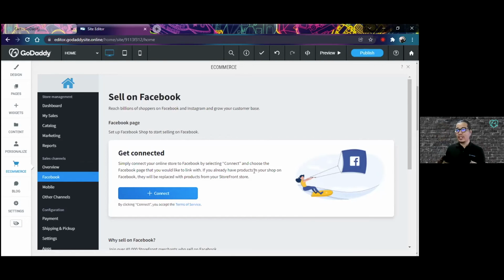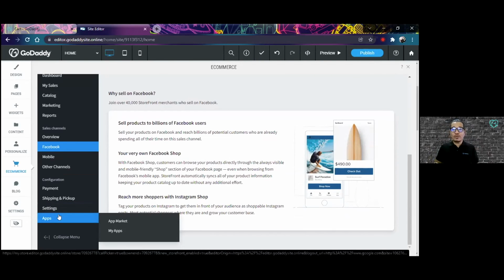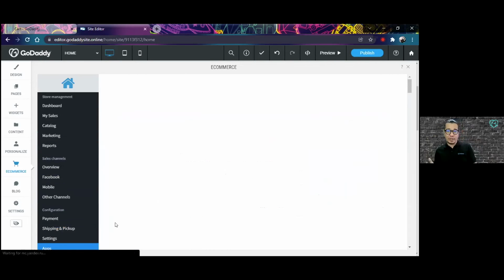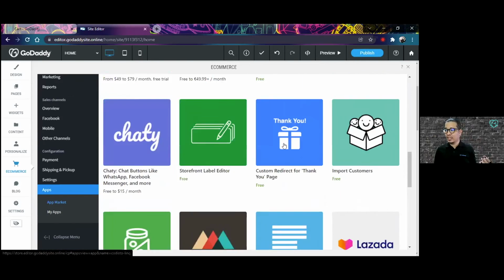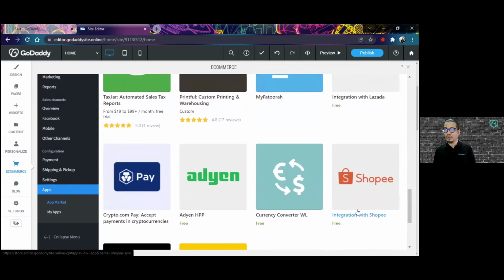Now, that's not the only option here. Remember when I started, I explained the scenario I have here. Say, for example, I already have Lazada or Shopee, and I want to make sure that I reach as many audience as I can. If you go to the app section, there's the app market, and one of the apps here is how you can connect to Lazada, and there's also an app that allows you to integrate with Shopee. So when you add new products in your online store, it can automatically cross-publish them into Lazada or Shopee.